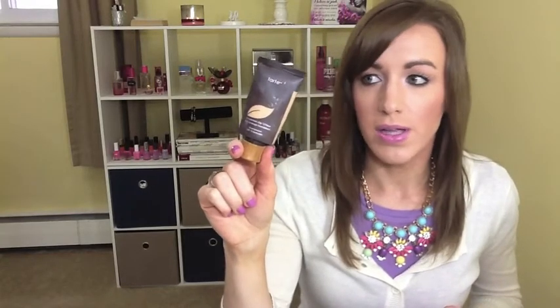Next I have the one I'm wearing right now, and that is the Tarte Amazonian Clay 12-Hour Full Coverage Foundation. I do want to get a lighter shade of this, maybe later with my Ulta points, but this is the color Light Medium. I've had this since last summer. It's a great summertime foundation, and also going into fall.